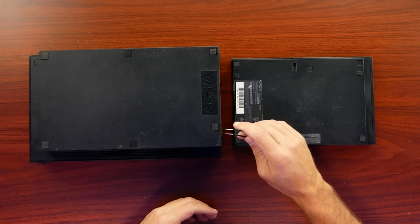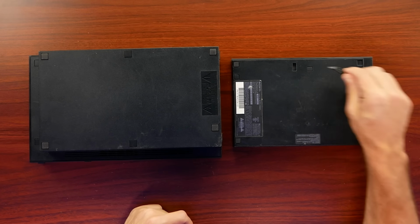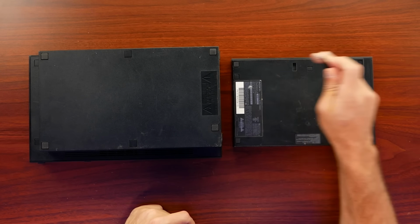All right, with the comparisons out of the way, we're gonna go ahead and open both of these up here. And they have plastics kind of around the bottom, just covering up different Phillips head screws.